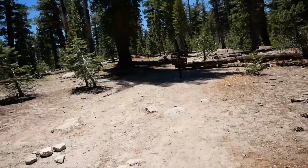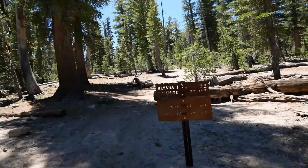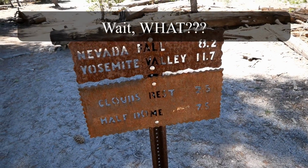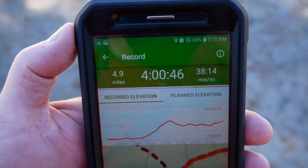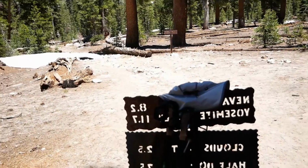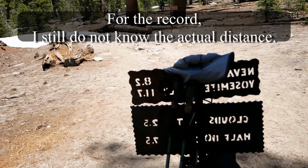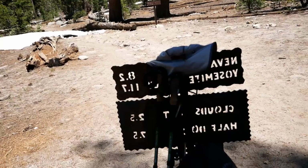All right. Next branch. Clouds Rest, 2.5 miles. That's interesting because I just went 5. So, once again, according to AllTrails, I've gone 5 miles. I'm at the intersection, but the intersection says 2.5 more miles, which means that this is a 7.5 mile trail, not a 6.